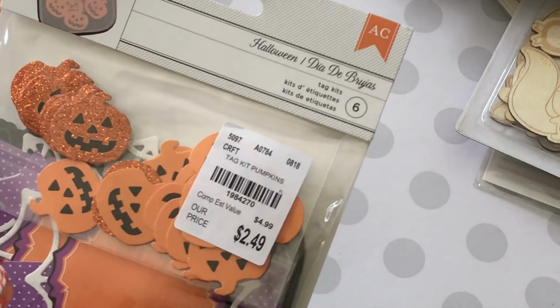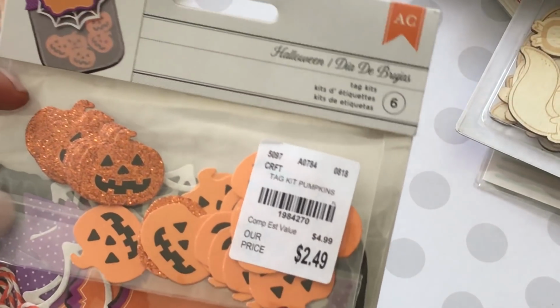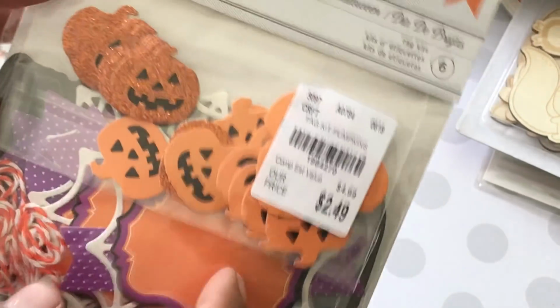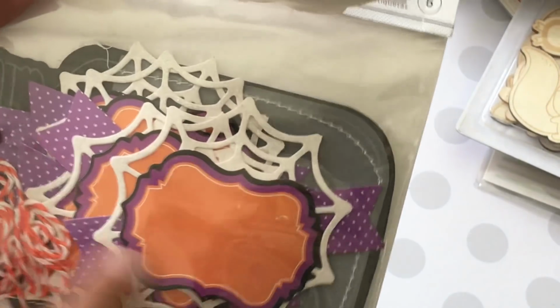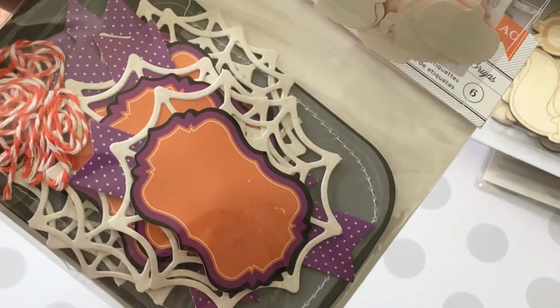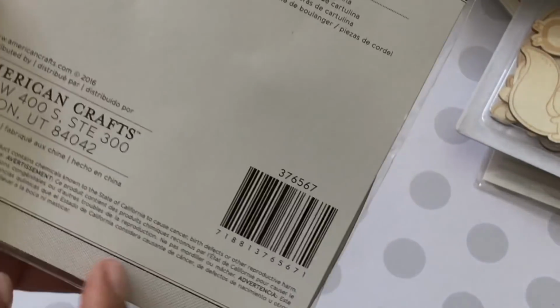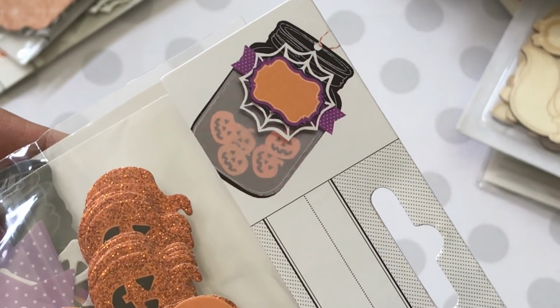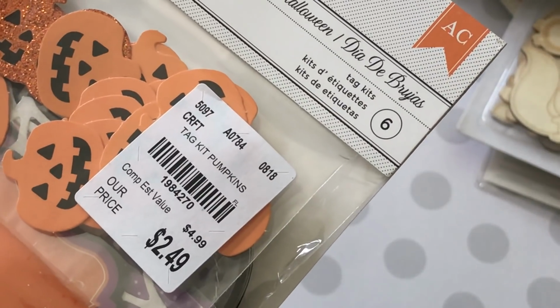I found some Halloween goodies. I found these Halloween dies, and they create little shakers, little mason jar shakers. Look how super cute. So it has little pumpkins, and it has labels, a spider web, and even the mason jar. And I figured this would be really fun to put together for Halloween. So super cute, and it was $2.49.